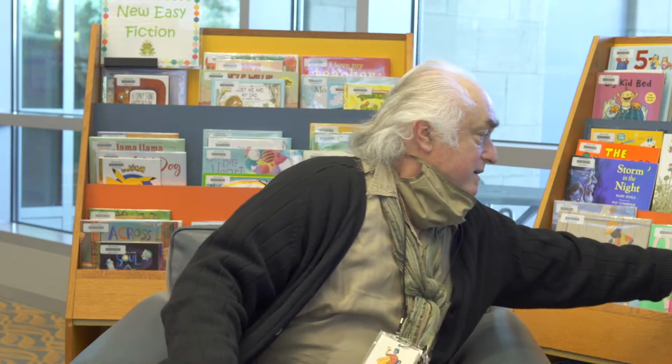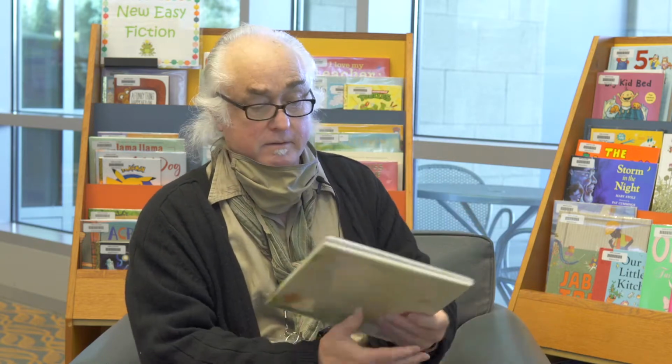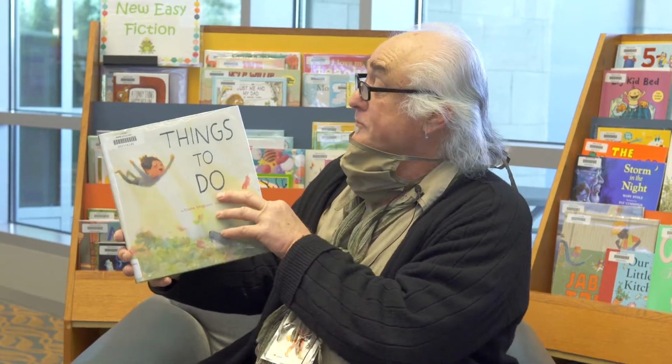Well, one of the things that I miss about having you come in the library is sharing all of our new books. So since you can't come in and find our new books, I'm going to share some of the new books off the shelf with you today. So let's start off with one called Things to Do. This one is by Elaine Magliaro. And we're going to find out about other things that you can do besides just being at home waiting to come into the library. Things to Do.